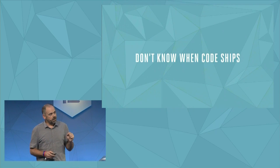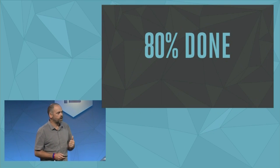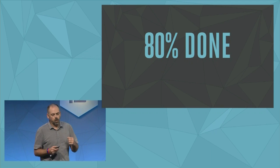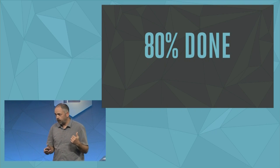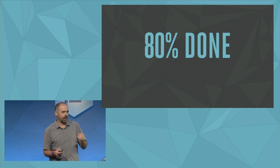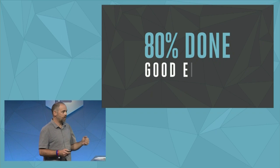Another problem with this method is you don't know when the code is going to ship, and this is a major crisis. The reason why is because it gets you into this mode where you're always 80% done. If you don't know when the next ship date is, and we're finally picking a date, and you're 80% done on your feature, you're going to put it in and launch it because you have no idea the next chance you're going to get. It might literally be 6 months until the next feature release goes out. You're going to land that code because it's good enough.